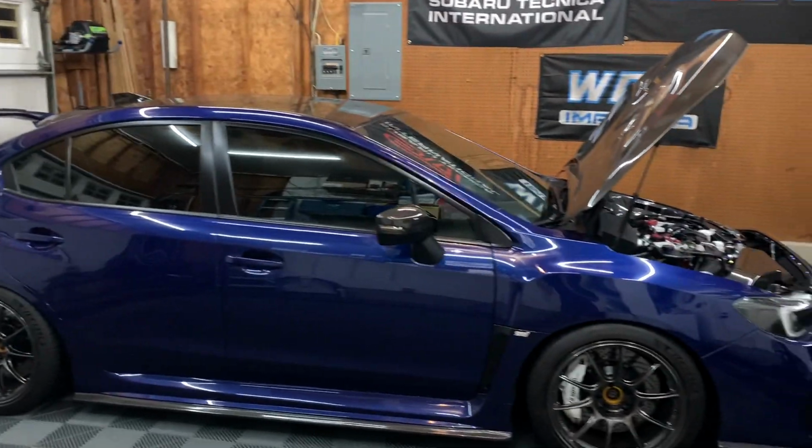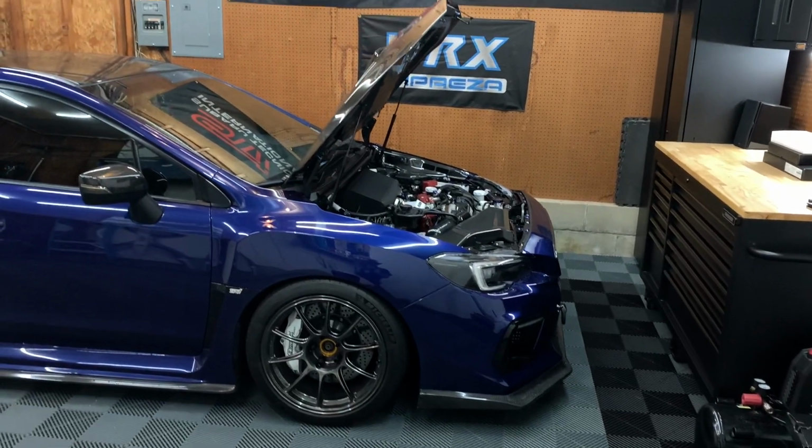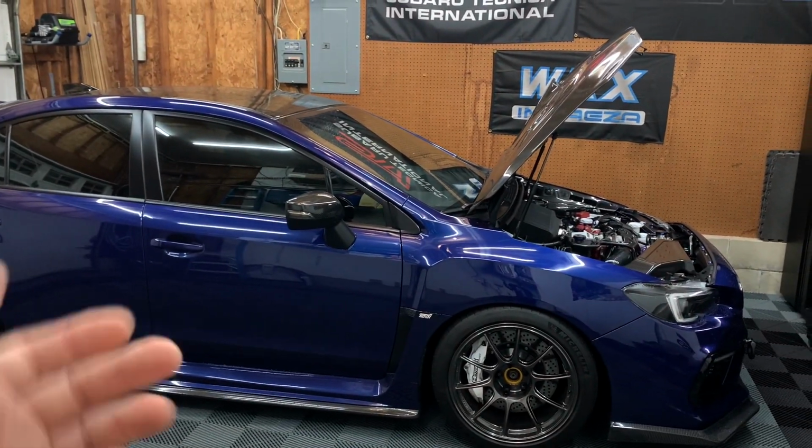Many car enthusiasts, of course, want more power. So everybody starts upgrading their cars. They start doing exhaust, intakes, tunes, you name it. And one thing that people go back and forth with is, should I go catless or should I go catted?